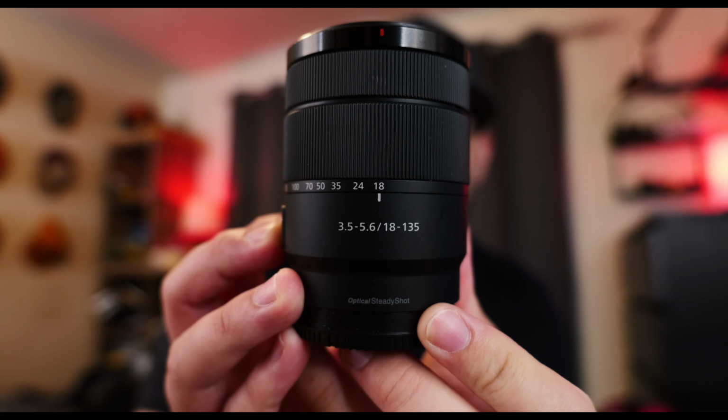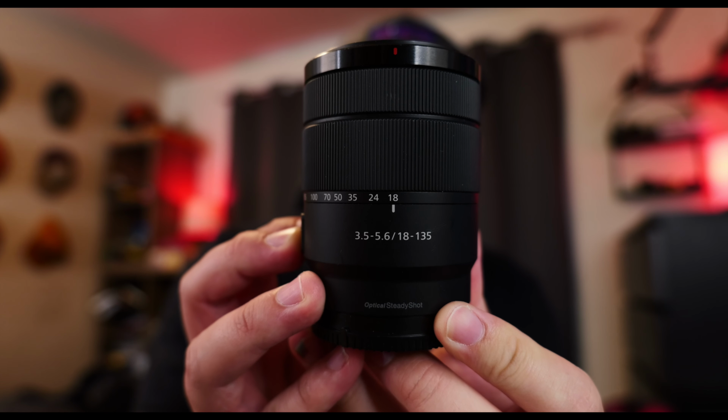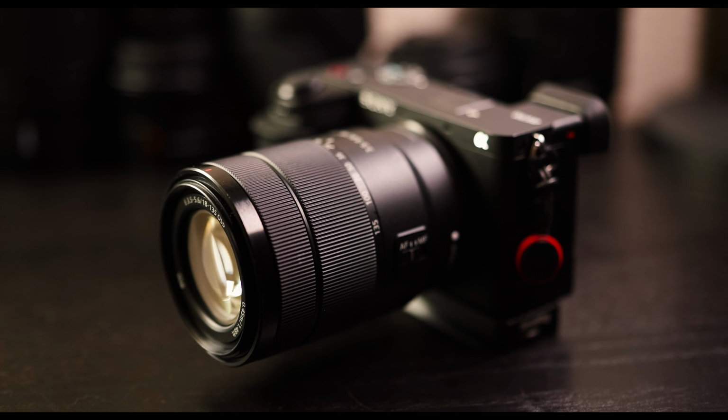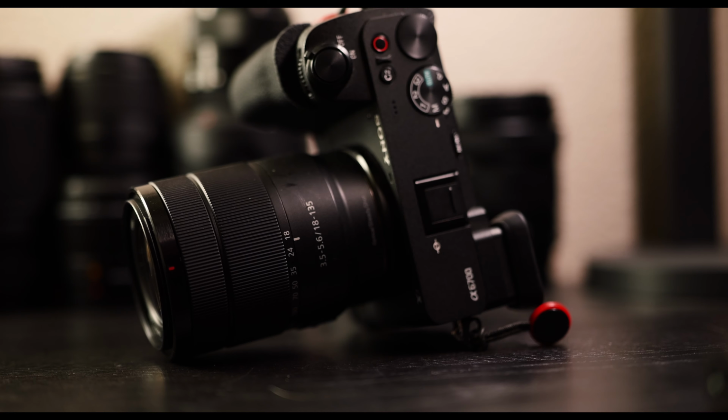The first one, do yourself a massive favor and get this kit lens with it. It's the 18-135. Very compact, excellent zoom. It's got kind of that road warrior range, like a full frame equivalent of 27 to 200-ish, a very travel friendly focal range. I didn't buy this with my A6700 kit, but my God, it is so worth it just to get it with the kit.